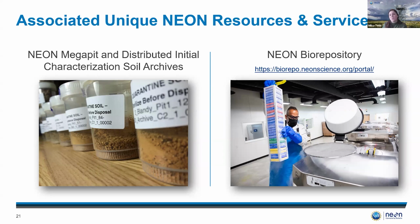The biorepository houses the long-term storage and curation of most NEON samples, including voucher specimens, whole organisms, tissues, and samples that are collected and processed for chemistry, disease, and genetics. Generally, NEON analyses will be conducted first, and then those materials will be stored. I encourage folks to visit the biorepository website, which can be found on the screen here, to see what kind of samples it has to offer. Something to keep in mind, sometimes we have folks that leverage the NRSS program and biorepository samples. We are happy to put together letters of support or collaboration that leverage resources at both locations.